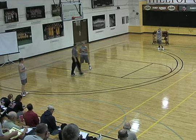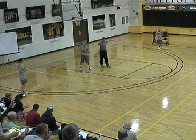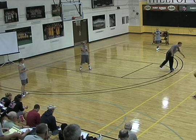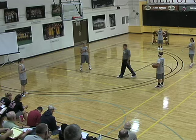So we got first spot occupied, and we've got our second spots occupied. And then our last two spots we're going to occupy are what we call our trail spots. Once you come right down over here, and you come right down over here for me. And so we get into what our offense is: a 4-out, 1-in offense.